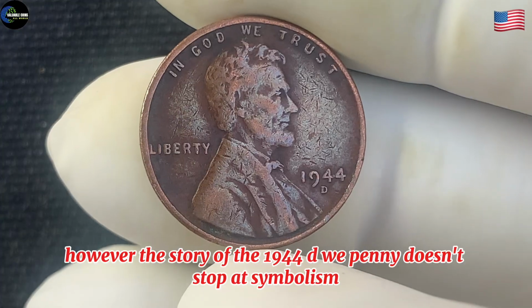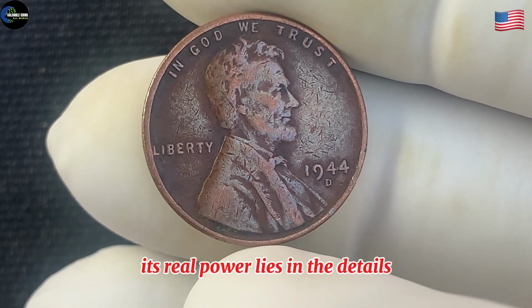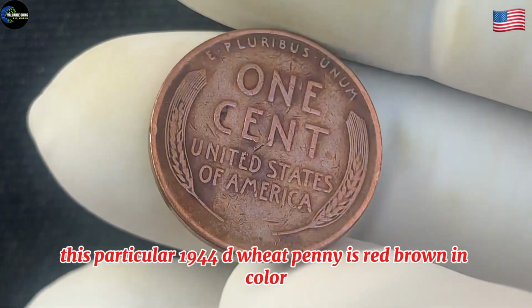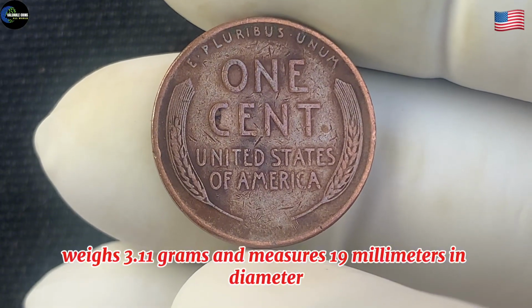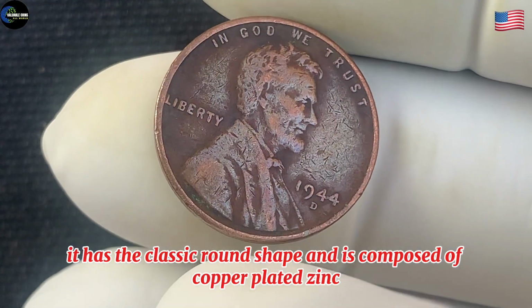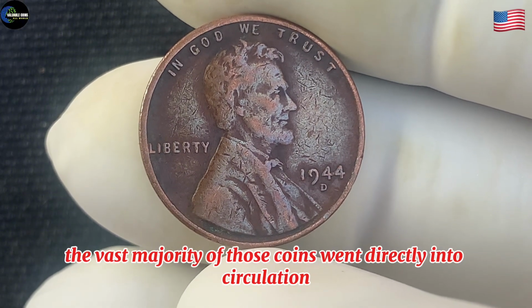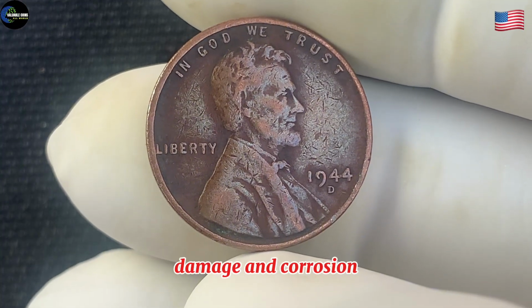However, the story of the 1944 D-Wheat penny doesn't stop at symbolism. Its real power lies in the details, its condition, composition, and most importantly, its rarity and potential minting errors. This particular 1944 D-Wheat penny is red-brown in color, weighs 3.11 grams, and measures 19 millimeters in diameter with a thickness of 1.4 millimeters. It has the classic round shape and is composed of copper-plated zinc.